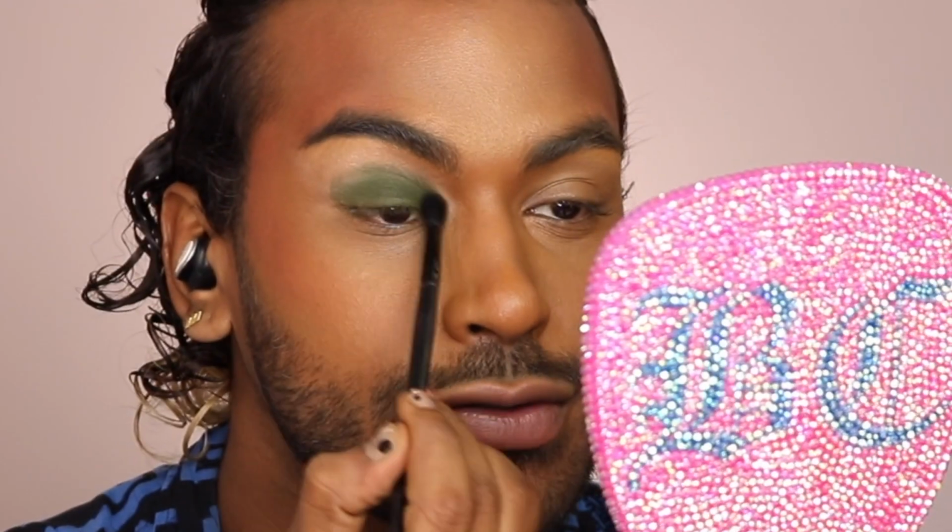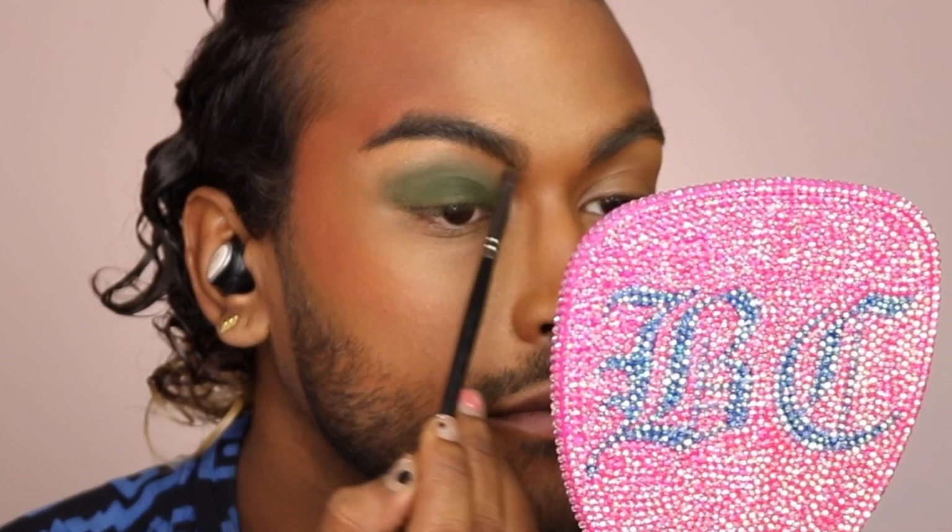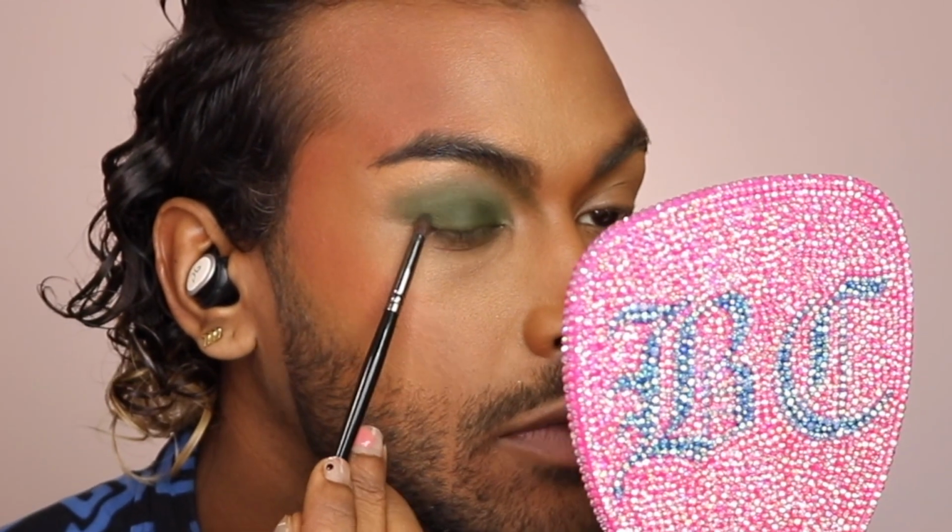Next I'm going to go in with a brush to blend out those edges. So I'm going to take my e.l.f. crease brush, and I'm going to dab back into that green, and I'm going to lightly wash back and forth to get more of a diffused, smooth edge. To actually use a bit more of that green, I'm going to take the same matte green and pack it just under my eyebrow right here. Now I'm going to go in with the darker shade of green and I'm going to create like a little smoked liner here. I hope that the shade is dark enough to do that.